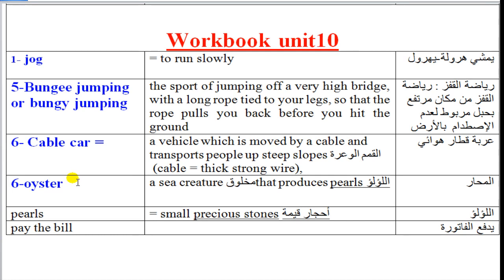Oyster, a sea creature that produces pearls. Creature, American creature, British creature. Pearls, small precious stones. Pay the bell. Pay, P sound.